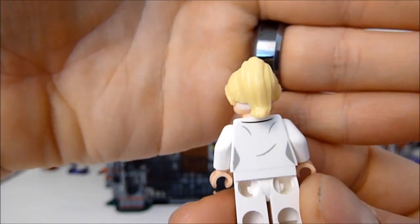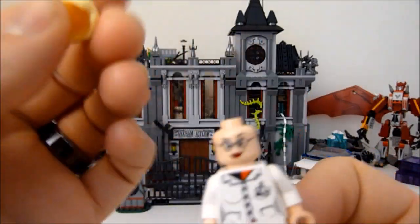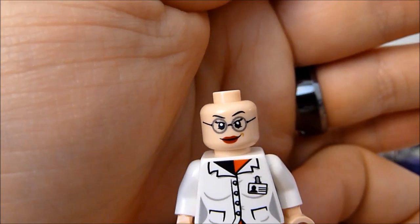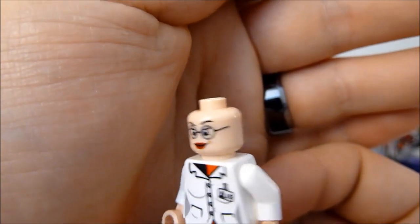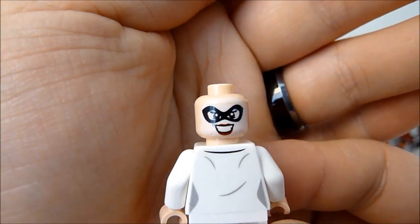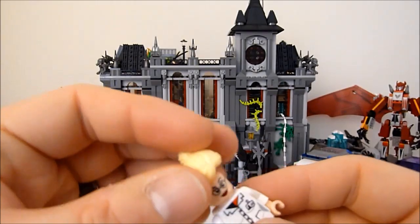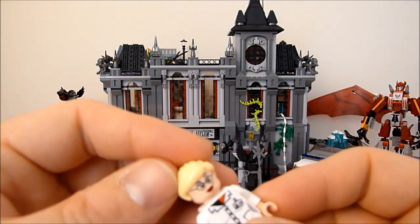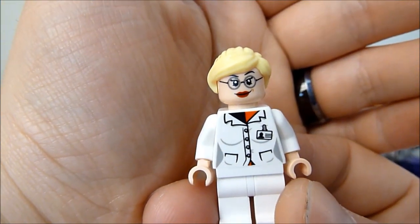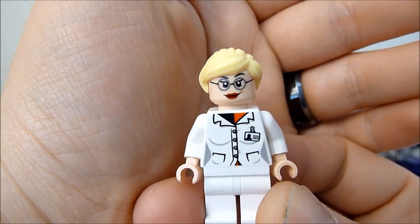You see nice back printing there. And the cool thing is you take off her hair. You can see she's kind of got a Baroness look going on, but once the hair is off, you turn her head around and oh, look! She's actually got the Harley Quinn mask printed on as well. So very cool. This minifig is pretty awesome. And I'll give you guys one last look, close up, and then we're going to move on to the rest of the set. Harley Quinn.